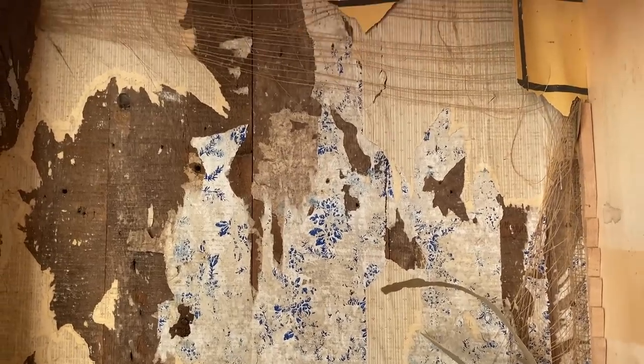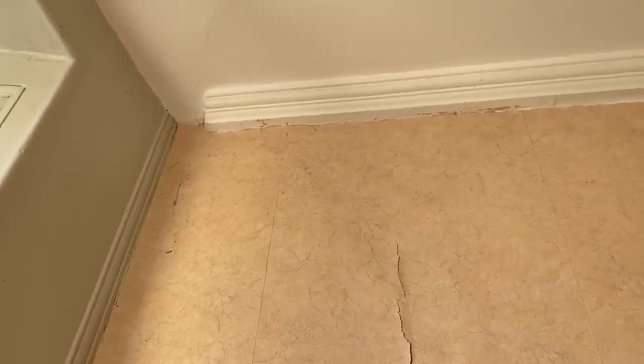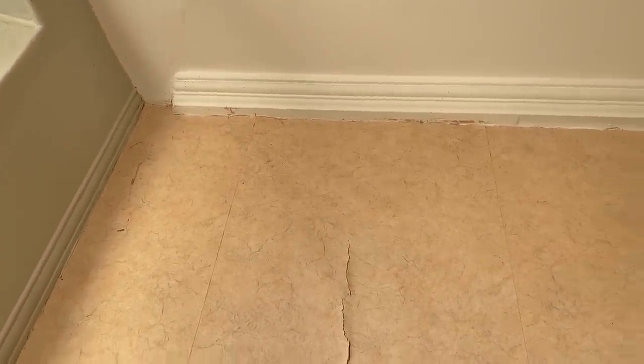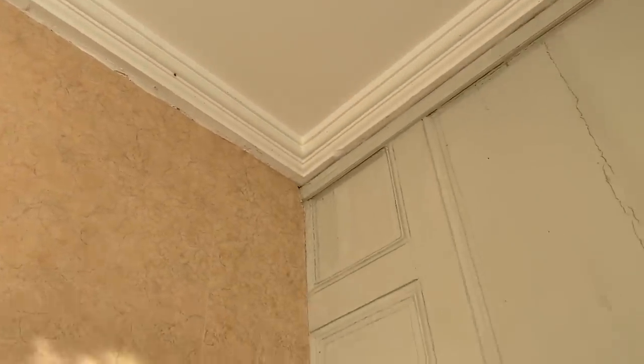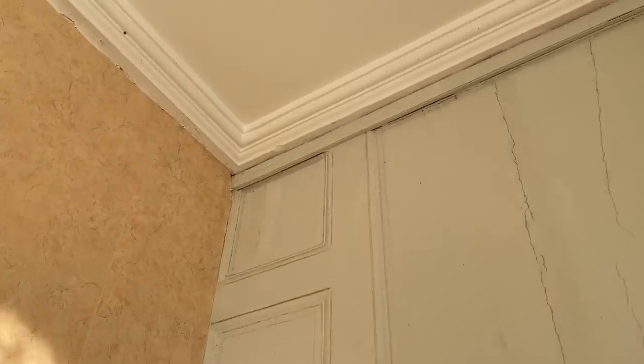And up there, the molding ends in a really odd angle. That's not normal. No. And you can see over here where the paneling is. And this molding was made specifically for this room. I mean, this was put in here a long time ago. Yeah.